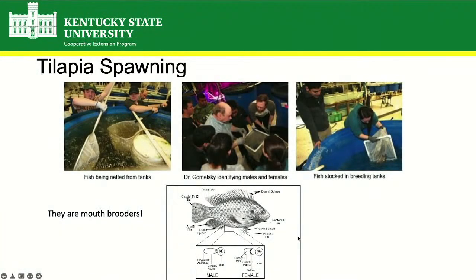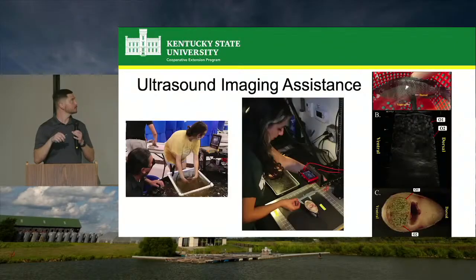So when you're trying to sex them, it's a bit of a pain other than to manually extract out gametes. So we have a lovely little method to check these guys out, and that's using the ultrasound. Jasmine herself actually did a project where she was able to do sexing and also check out the ovarian development and maturation with tilapia. She would check out the actual fish, image them with the ultrasound itself, and then freeze them and then bandsaw them.